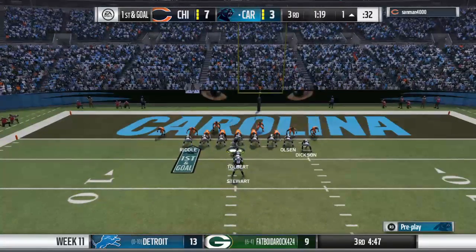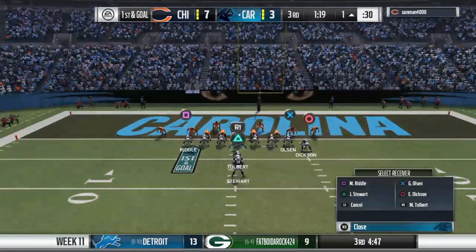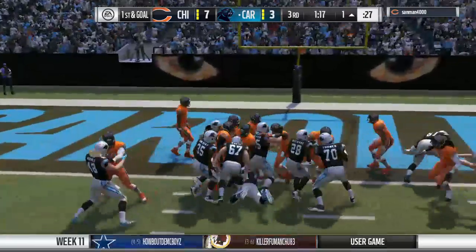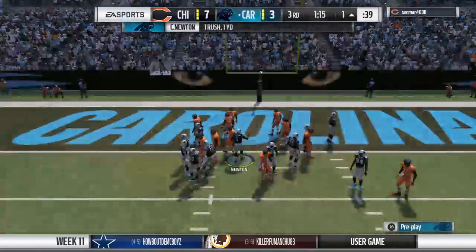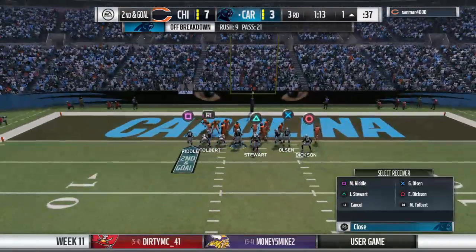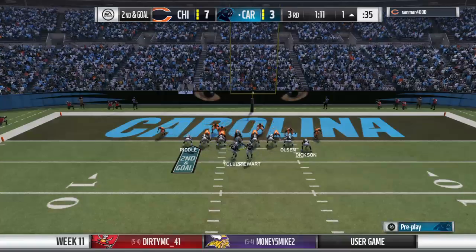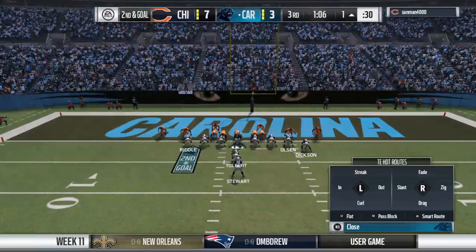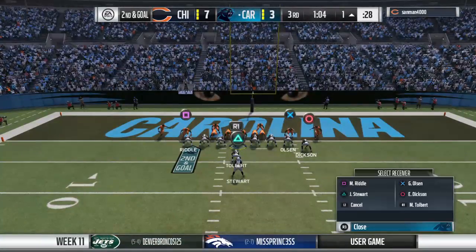They come out here in the eye. And Newton's going to keep it. Only a yard on the pickup there. 2nd and goal. Hey, give him credit. That's a good, solid game there on the sneak because it all comes together. Enough space, get forward, gain yardage. Well done.